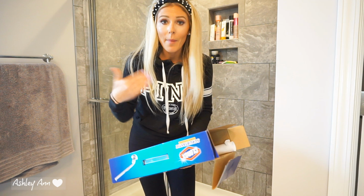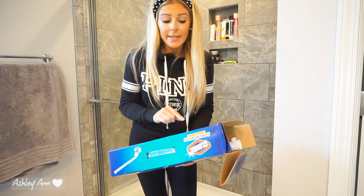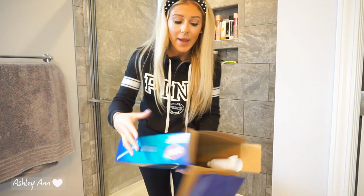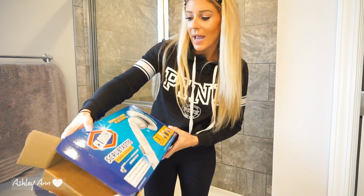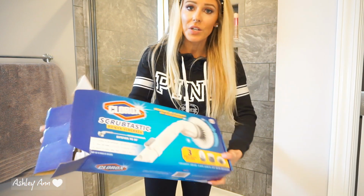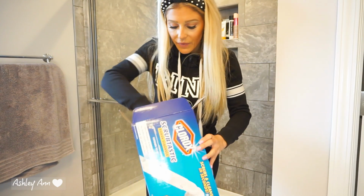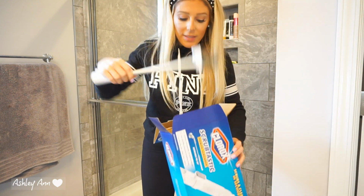Before we start cleaning the shower, I just wanted to shout out this tool. I'm not going to use it today, but I did see this on an infomercial, and I'm a sucker for a really good infomercial, by the way. But this is the Clorox Scrubtastic, scrubs and cleans in seconds. And you can use this anywhere in your house, by the way. It doesn't have to be the bathroom.